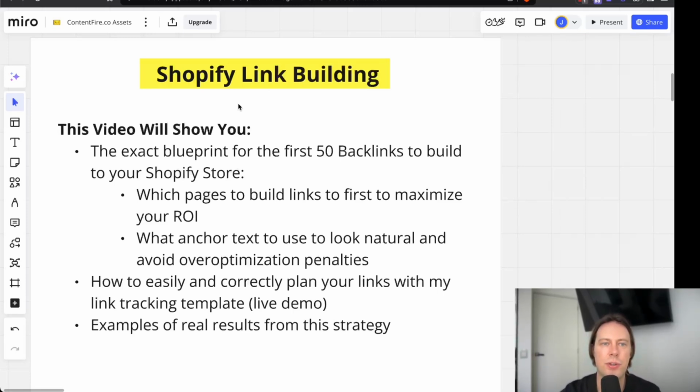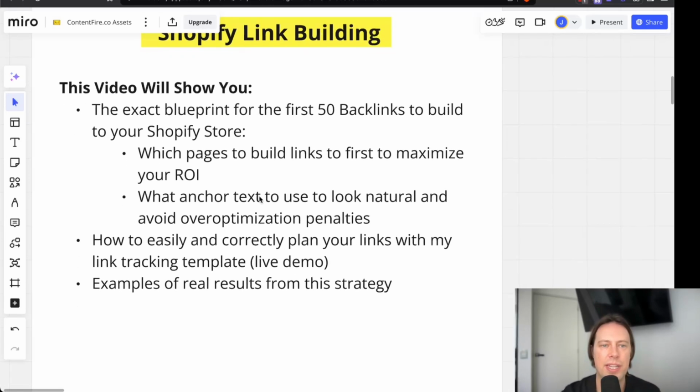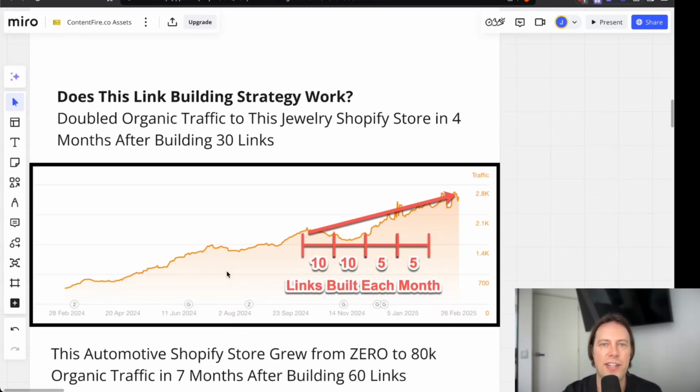So in this video, I'll show you the exact blueprint we use for the first 50 backlinks to build to Shopify stores, including which pages to build links to first to maximize ROI, as well as the exact anchor text to use so the link profiles look natural over time and you avoid over-optimization penalties from being too aggressive with your anchor text. And most importantly, I'll jump over to a live demo to show you how to use my link tracking sheet to easily and correctly plan all of your links, as well as some examples here of results from the strategy.